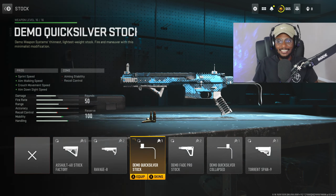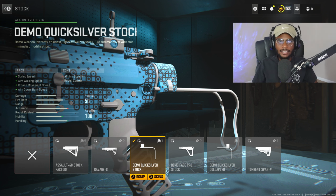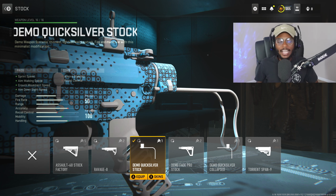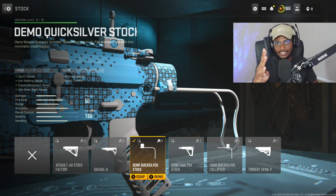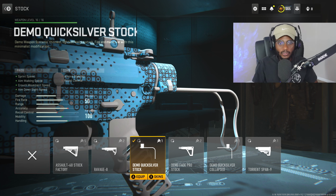Now, do not forget, the stock here is going to be another important attachment on all of these AR-SMG hybrids. For the Hurricane, we do luck out, and we can rock that Demo Quicksilver stock, which is going to be drastically bumping up that close to medium range handling with that increased sprint speed, aim walking speed, crouch movement speed, as well as aim down sight speed. Everything we need on a running gun SMG build, we have covered with this attachment.